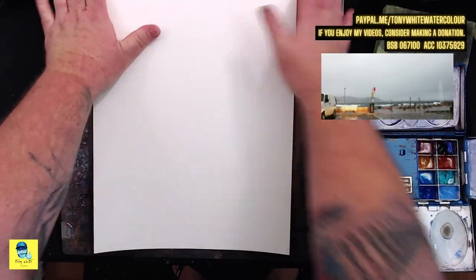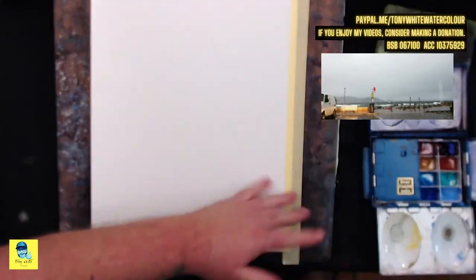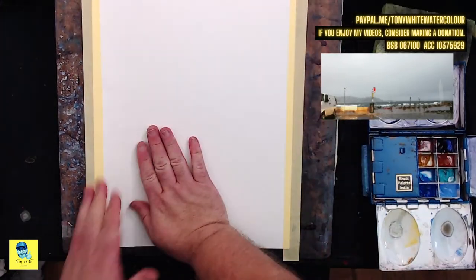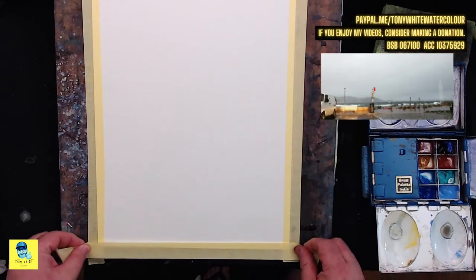Now, isn't this amazing watching me tape down a piece of paper? It's incredible. Now we're going in portrait orientation for today's main painting. This one will take a bit longer, and that's fine. We'll go slower, a bit more deliberate, and it's definitely trickier.